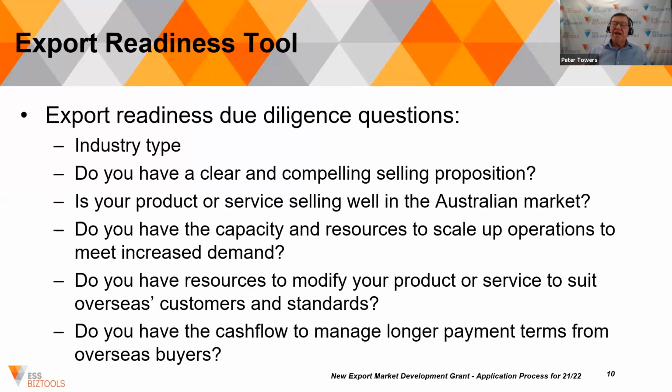The export readiness tool that I just referred to is primarily targeted at tier 1 applicants. There's some due diligence questions. What type of industry you're in? Do you have a clear and compelling selling proposition? Is your product or service selling well in the Australian market?